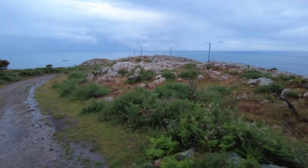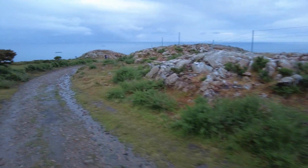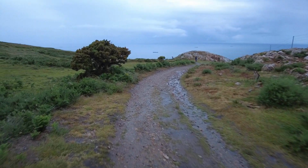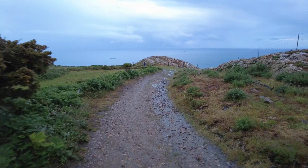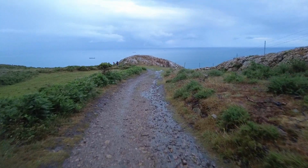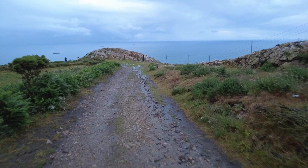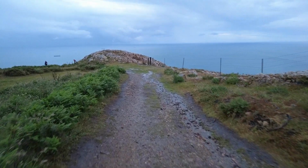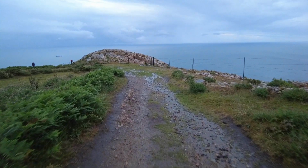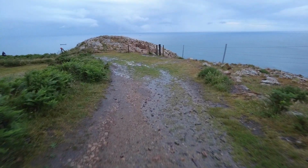Some lovely geological features there on the right. And a gorse bush there on the left, and another little mound up ahead. I am very impressed with this trail. It's not muddy in any form really. Well, just a little bit of light mud from the rain we've had today. And I think there was quite a bit of rain last night. Oh, I spoke too soon, there's a bit of a muddy patch coming up.